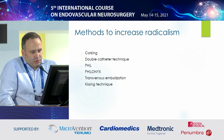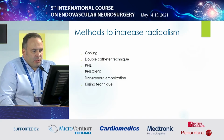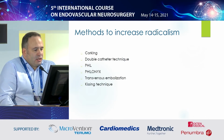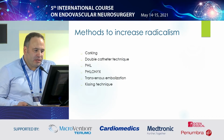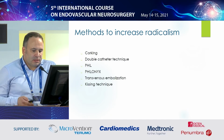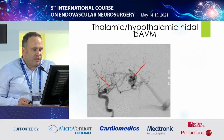Since they use the same substance as in the previous generation, you can combine them in a single catheter, and if you can close the nidus with Fill, you can add Onyx. Transvenous embolizations also increase radicality. We could see it as well, and the kissing technique, when you put one catheter in the artery and the other in the vein, and you simultaneously inject embolizers on the two sides.